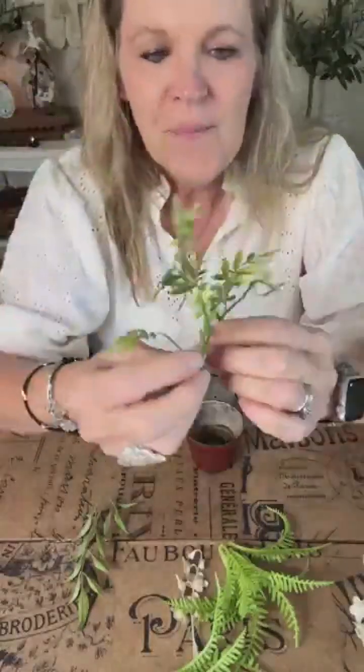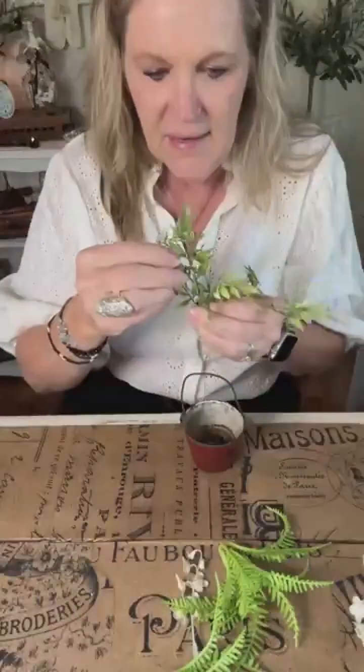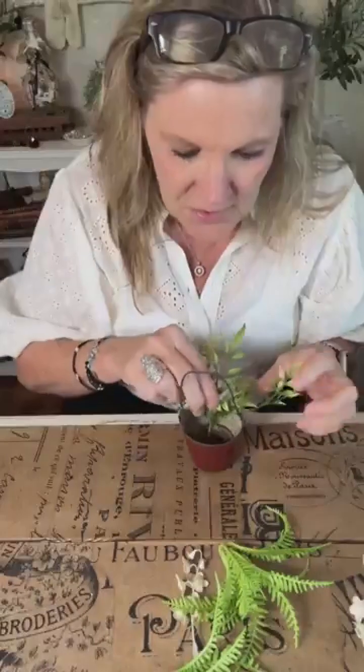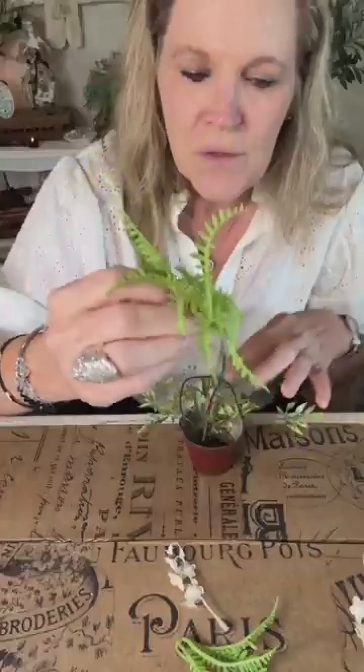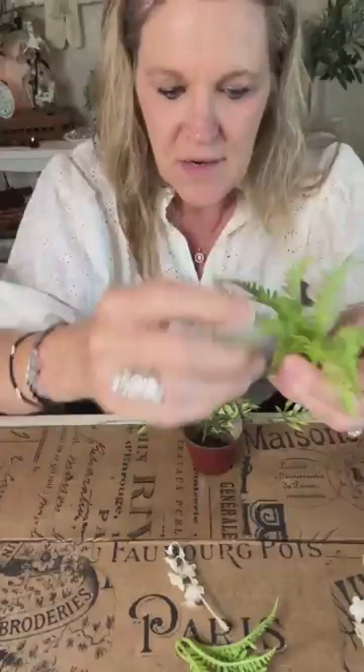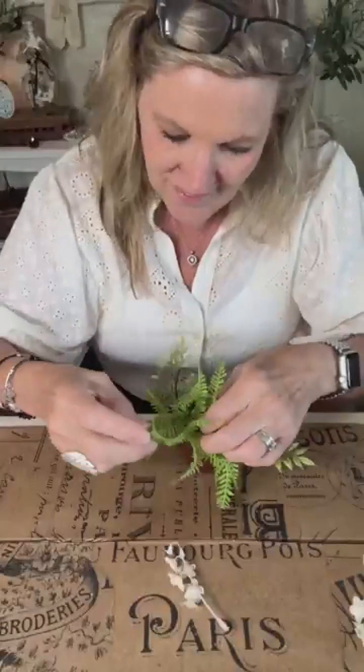So anyway, these are just scrap pieces that I have. And here's a tall one, and I'm just going to place them in here. And then I have a piece of that fern. Oh no, actually there's 2 pieces here. Just pulled them right off of the post that they're on.